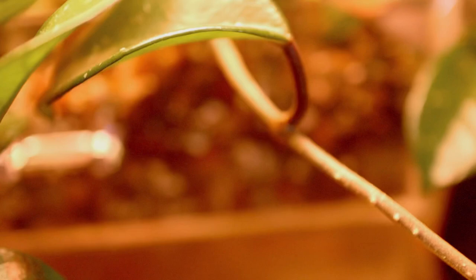Oh, nah. We back in. Get bodies. Bodies dropped. Little bunch of bodies floating in there. Oh, nah. All right, Hoya Carnosa. This the one I said. If it got mealybugs, that hoe gotta go.